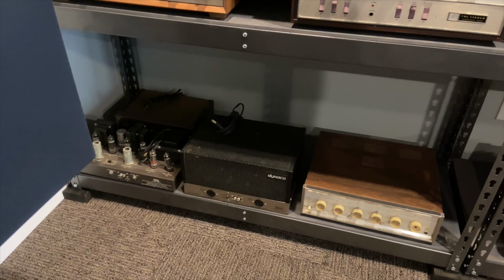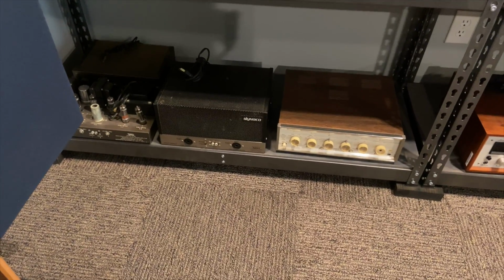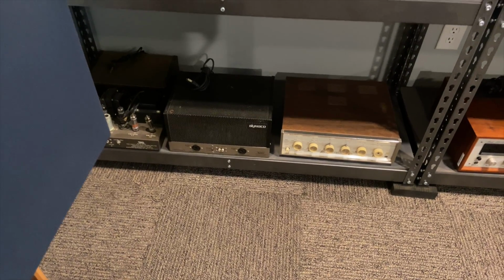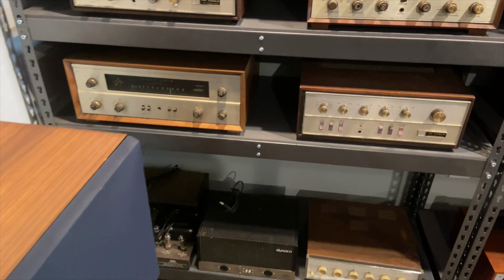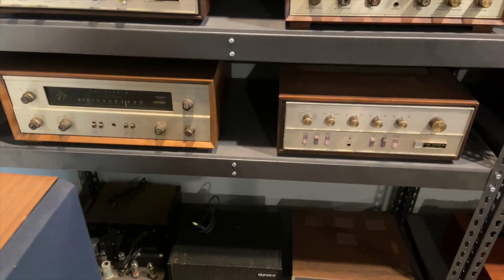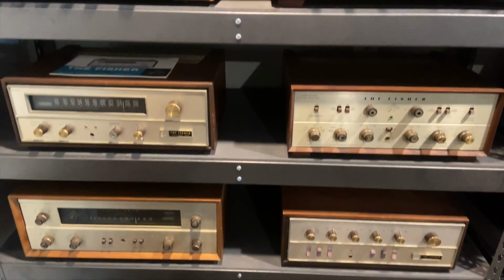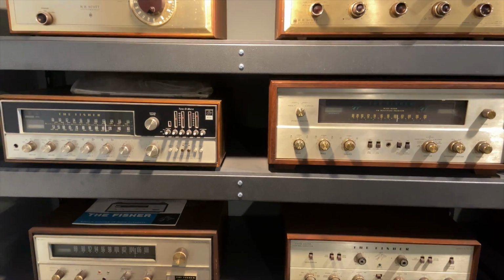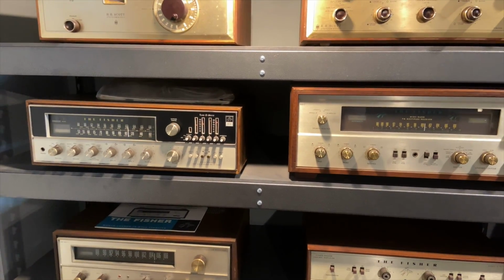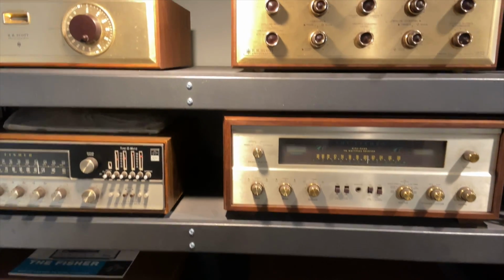Several pieces down here from Eico, a Dynaco preamp or an amp, and then a Sherwood integrated amp. All of these are earlier models. Most are tube gear. This is a set of the Fisher integrated and tuner. Another integrated and tuner, then a couple of receivers. The one on the left is an early solid state with push buttons, and the one on the right, a 500C receiver.